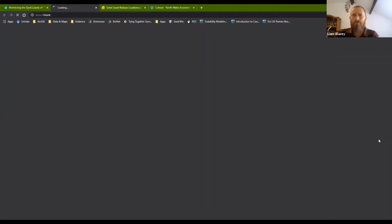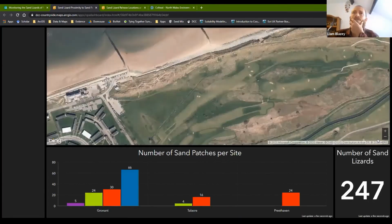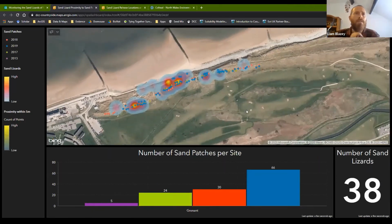Okay, so I mentioned at Presthaven there was the second heat spot turning up, and I think it's most likely from the habitat management that's been taking place. So we do sand patching, which can be done either by hand or mechanically extracting vegetation using a digger. It's basically to create open patches of sand so that the lizards can bask and lay their eggs.